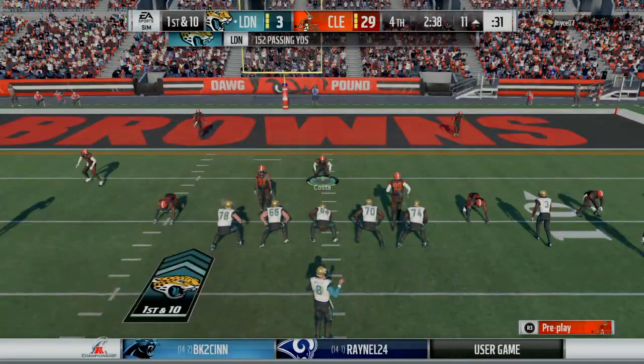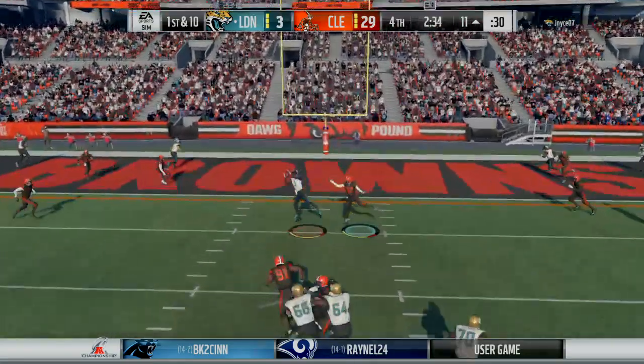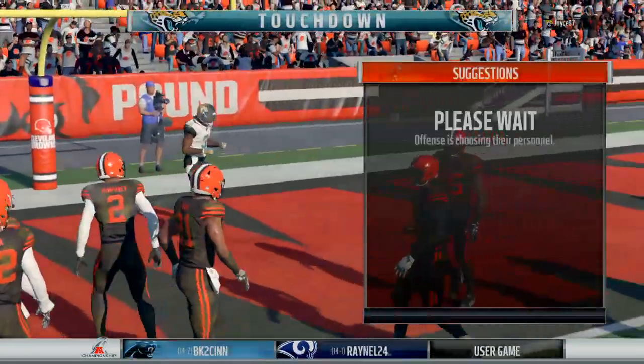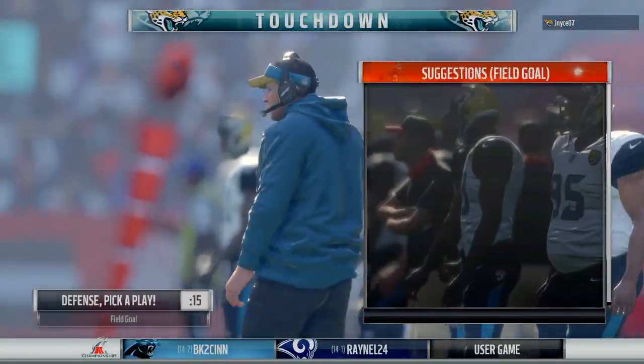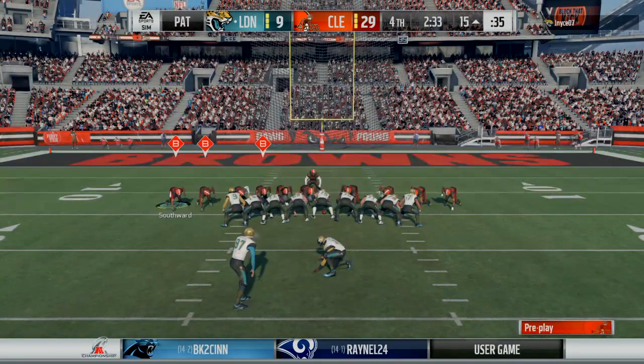Well, even after all those interceptions, he's not deterred, still confident to go deep at work there. And he will get this into the end zone for a Jaguar touchdown. And on this play, he just made a great route. The quarterback had to deliver it, sure, but a great route run there.